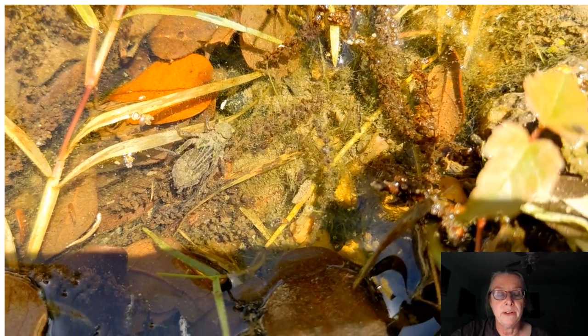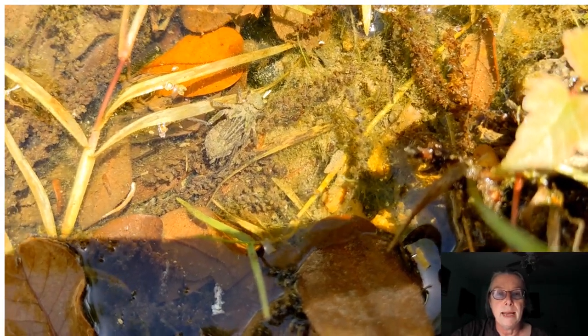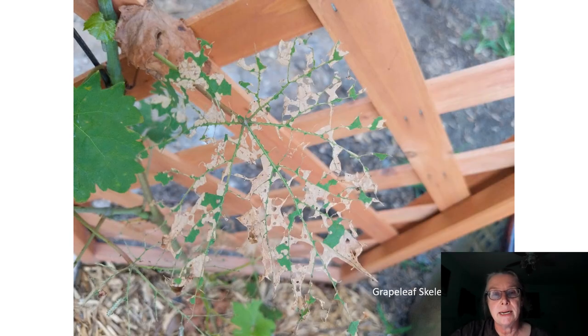We've also had dragonflies. Don't ask me why we don't have any photographs of dragonflies, but we do have a video clip of a dragonfly larva. Some of our visitors weren't quite so welcome. Some of you may recognize this as the grape leaf skeletonizer moth caterpillar, and here are some skeletonized grape leaves to prove that's what it was.